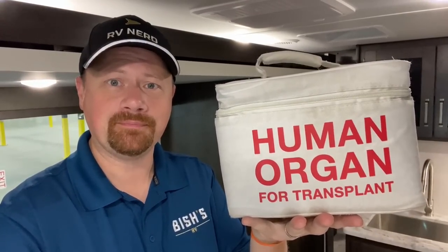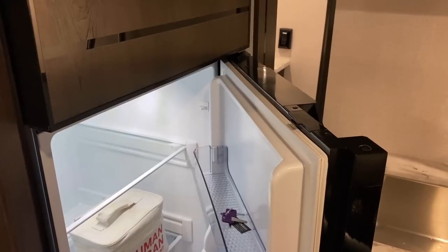And it just so happens, today I come oddly well-equipped to test the road mode travel access function of this refrigerator, because I brought my lunchbox with me. It's brain food.